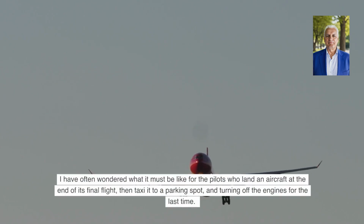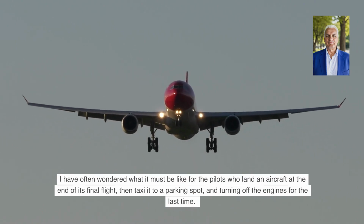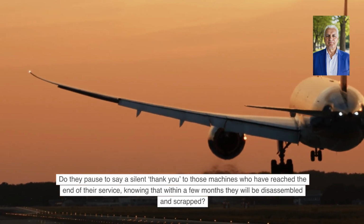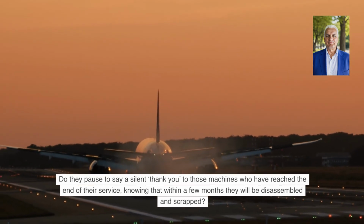I have often wondered what it must be like for the pilots who land an aircraft at the end of its final flight, then taxi it to a parking spot, and turn off the engines for the last time. Do they pause to say a silent thank you to those machines who have reached the end of their service, knowing that within a few months they will be disassembled and scrapped?